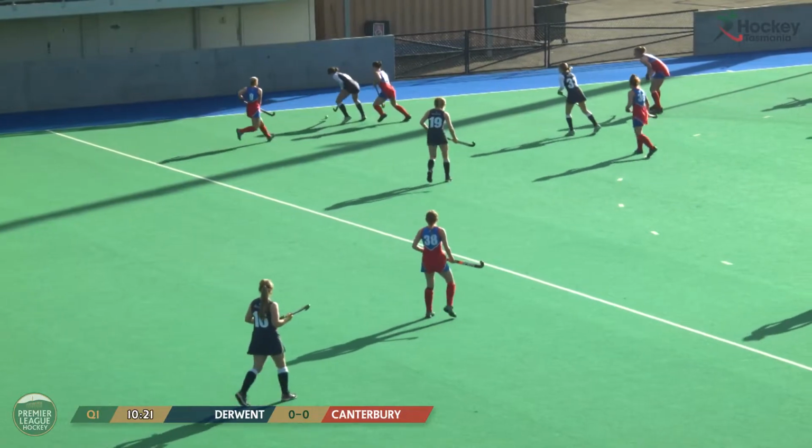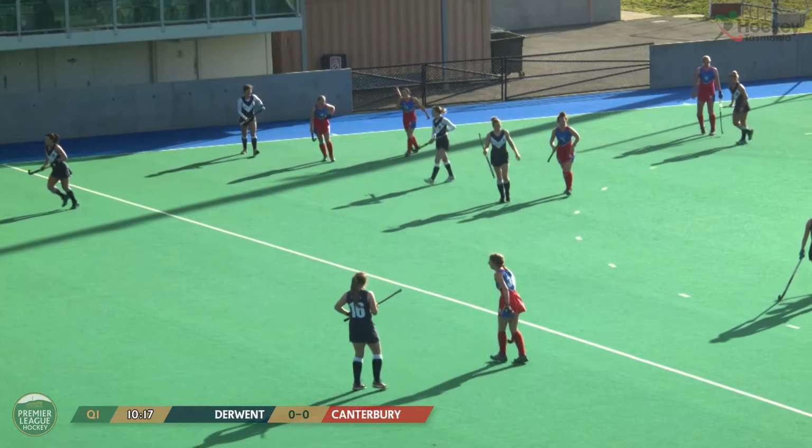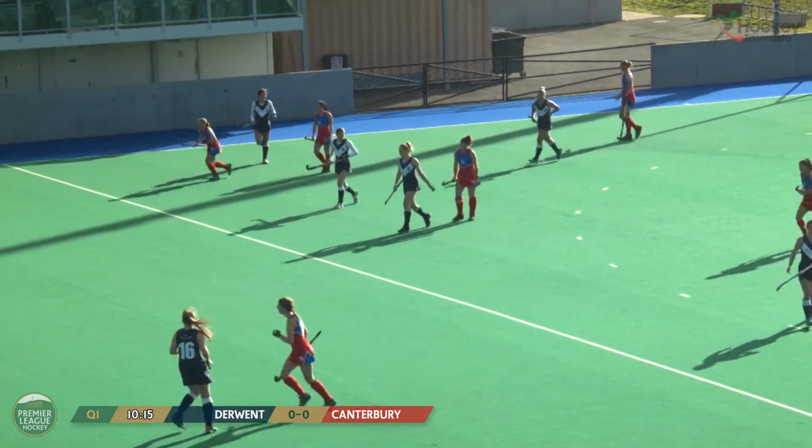Rockefeller again out on the left. She's caught by 2 and her pass over the baseline doesn't find anyone.